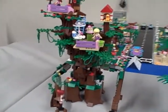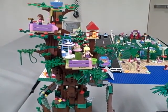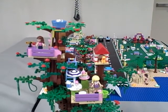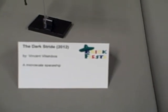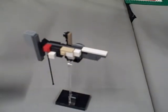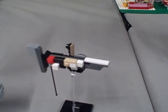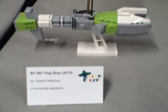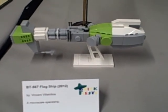This is Gnarlback House, by Christina Sava. Very cool. A lot of detail going on there. Vincent Villalobos, this wonderful micro scale dark stride. And he also did the BT567 flagship.